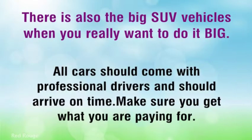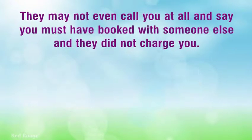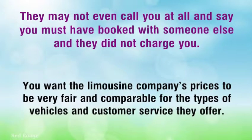All cars should come with professional drivers and should arrive on time. Make sure you get what you are paying for. They may not even call you at all and say you must have booked with someone else, and they did not charge you. You want the limousine company's prices to be very fair and comparable for the types of vehicles and customer service they offer.